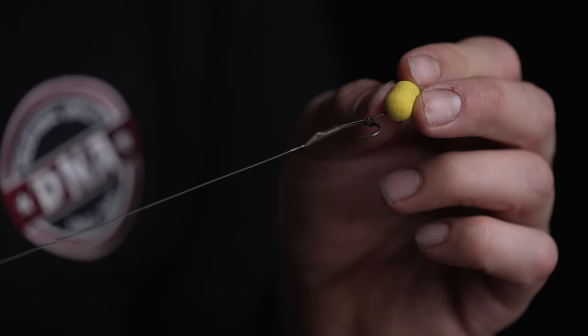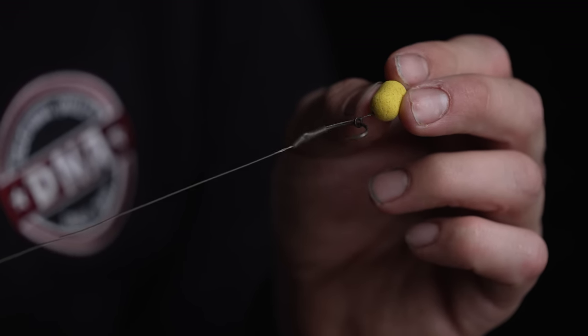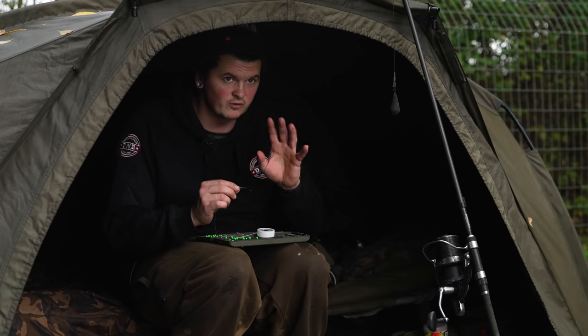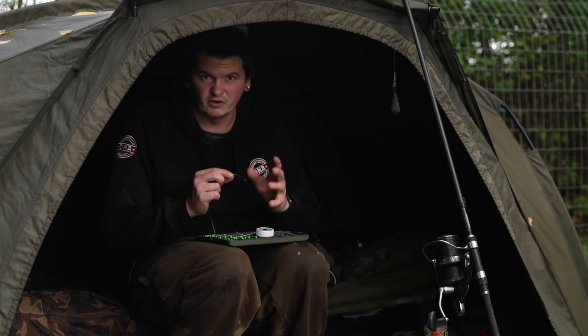And all I've got here is just a very simple blowback presentation. A size 4 curve shank hook with a rig ring at the bottom of the shank. Sometimes I use a bit of tubing, but on this occasion and on this lake, the rig ring seems to work for me.